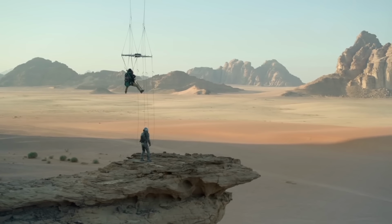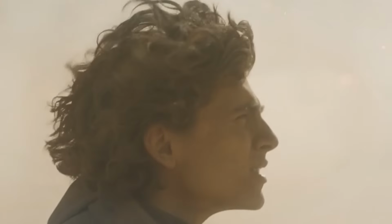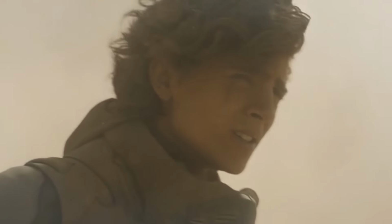Villeneuve wanted to use as many real environments as possible, and wanted the cast and crew behind the film to be inspired by infinity. What may surprise fans is that, according to Chalamet, "I think it's literally 2 scenes I did on a green screen, and besides that, everything else was practical."